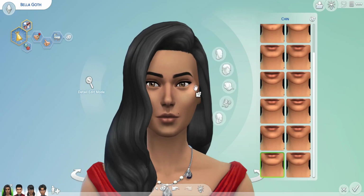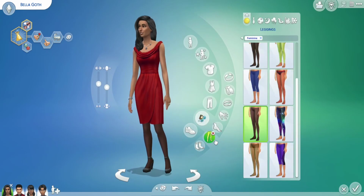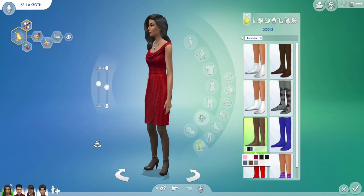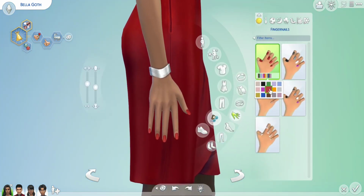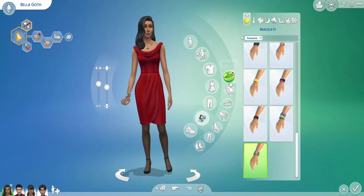I obviously spent a lot of time perfecting her face. I mean, I had to. The shape of her chin was kind of weird, and that makeup wasn't doing her any favors either. I also changed her hair because even if I love the haircut she has right now, I don't think it's the best fit for her.